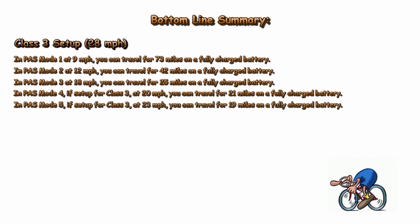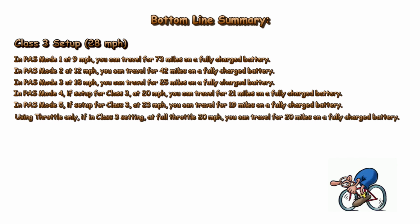In PAS mode 5, if set up for class 3, at 23 miles per hour, you can travel for 19 miles on a fully charged battery. Using throttle only, if in class 3 setting, at full throttle 20 miles per hour, you can travel for 20 miles on a fully charged battery.